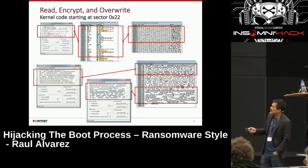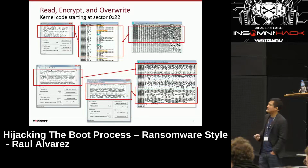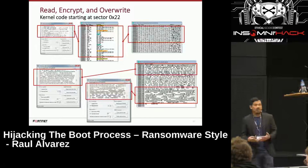This is actually part of the ransomware, part of the splash screen. Later I will show you what's going to happen. So now we have the infected MBR. We now have the infected sectors.